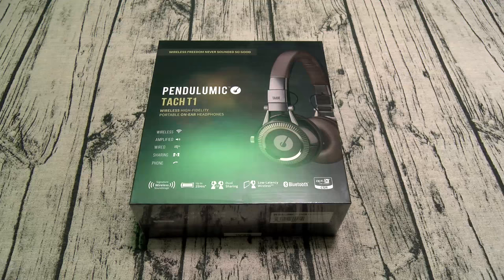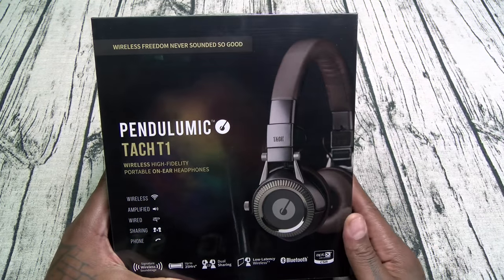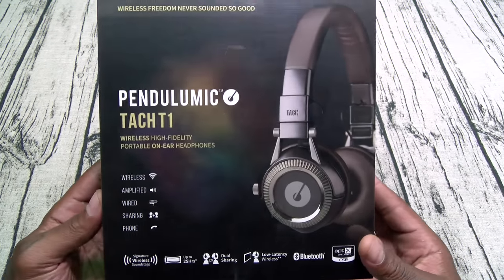All right, now let's check out the specs real quick. They write on the box. Nice looking presentation. Y'all know I like a nice box. Wireless freedom never sounded so good. The PENDULUMIC TACH T1 wireless high fidelity portable on-air headphones.